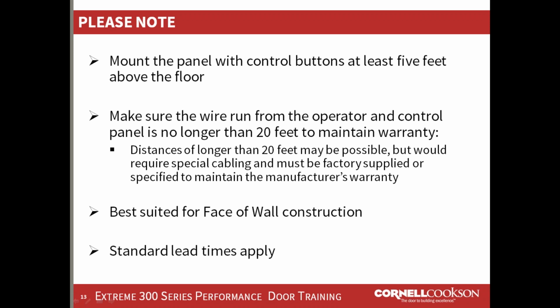When you're ordering the door, WebGen will prompt you to say, do you need more than 20 feet of cabling between the operator and the panel? If so, let us know. And then we can either supply additional cabling or specify it. If we supply or specify the cabling to make that a longer run, then your warranty is maintained. If you just add stuff on, it will void the warranty. So we wanted to be very clear about that, and you'll have prompts in WebGen to remind you of that as well.